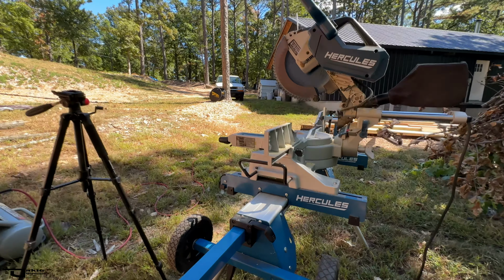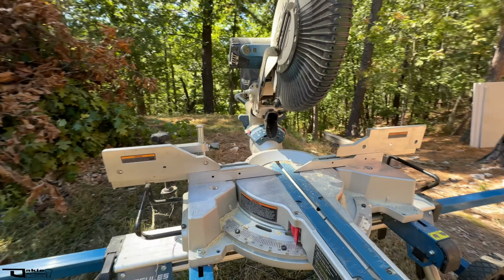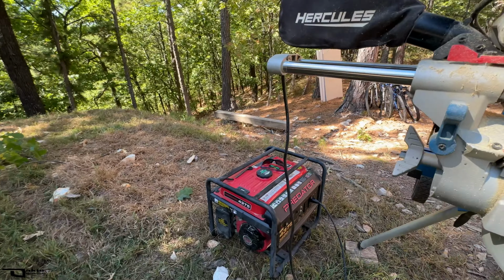I use this saw for a lot of things. I use it to cut framing timbers. I run it off of a generator quite often. That's what we're going to do today. I kind of called it firewood, but it's actually more of like a craft type project, but it has to do with wood that would otherwise be firewood.